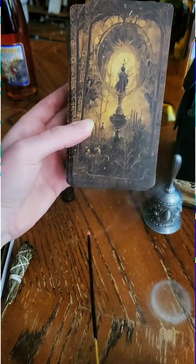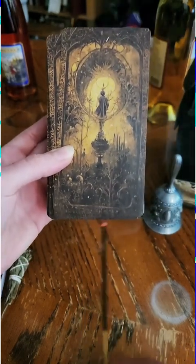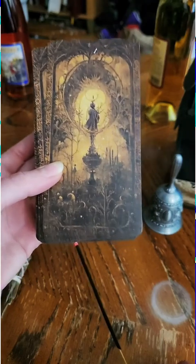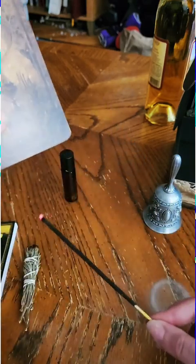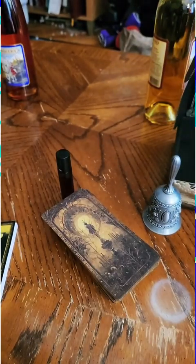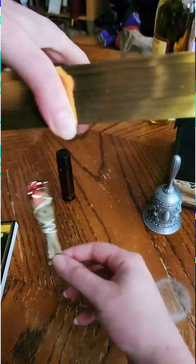With every new deck I get, I really like to make sure that I properly consecrate it and offer it to God, so that this deck is cleansed of any past influences and also a perfect conduit of his messages. So now that we've begun that process of consecrating this, we can get to a little bit of a smoke cleanse as well.